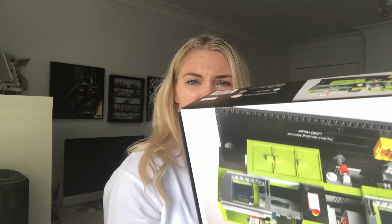Whoops. But it's not like you can even just get rid of the box and take the bags, because there are like 8 bags. There's quite a lot of pieces in this set. I think it's over 1,000. It doesn't say it on the box, but I remember them telling that to me in the meeting I had.